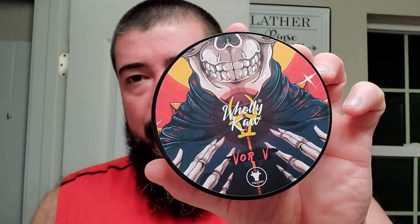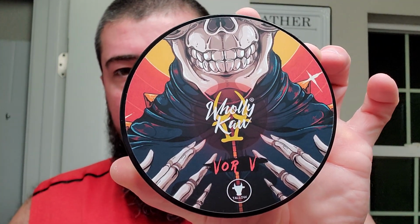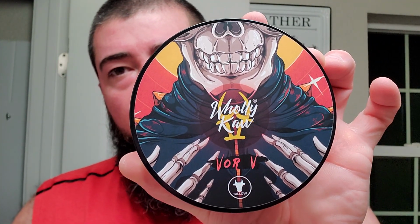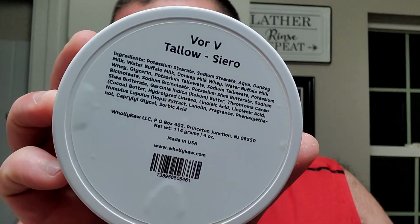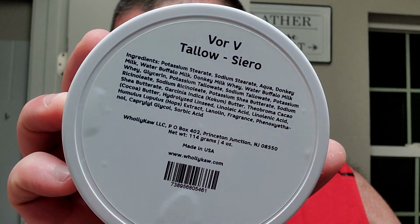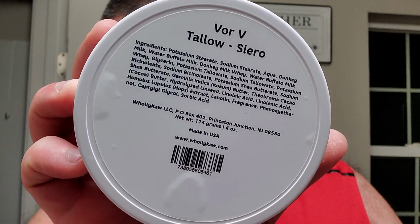I guess we're past Halloween, entering Dia De Los Muertos, which goes, I think, till November 2nd. Halloween to November 2nd. So I figured I'd pick the one with the skeleton on the front, Holy Kaw Vor V. And this was a Halloween release, but I think they've been selling this all year round. There's a look at the Sierra base, which is a tallow base. Has an absolute gang of ingredients, as well as some additional information right there.